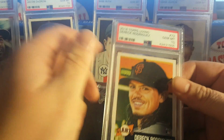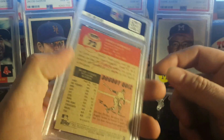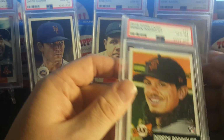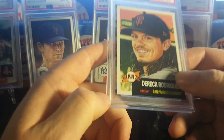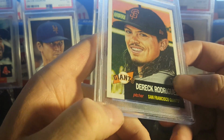Hey, good news. My second Derek Rodriguez card is a 10. Yeah, but the other one had a huge scratch on it, and I sent it anyway. I don't think so. I think I saw 2 cards that looked exactly like this, and for whatever reason, one came back screwed up.